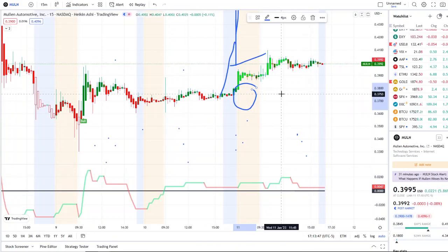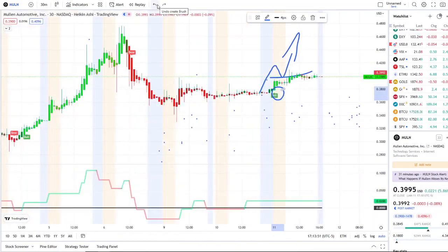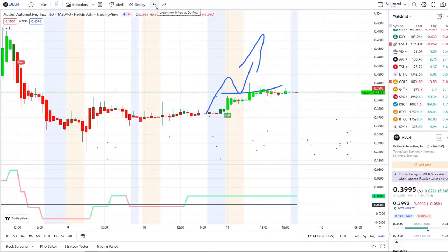But we need to talk about the key levels that we need to watch today and also going into tomorrow. Let's go ahead and look at this together, and we're going to also zoom out to the 1 hour, which is critical here with the inflows and bull and bear indicators.